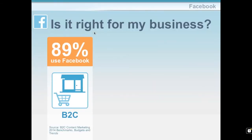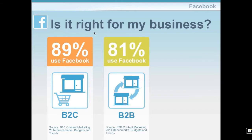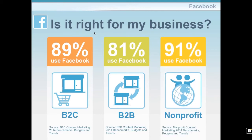Is it right for my business? In the B2C world, business to consumer, we're seeing 89% of the businesses using Facebook. In the business-to-business world, 81% are using Facebook, and I can understand that certainly. In the nonprofit world, 91% are using it, and the number one reason for that, I would say, is nonprofits are looking for anything they can do for free because they have limited budgets. With Facebook, it becomes just the time that you're putting into it. There's no physical cost with it. So I would say for most businesses, it's good.